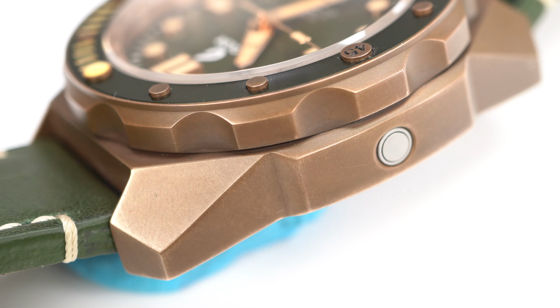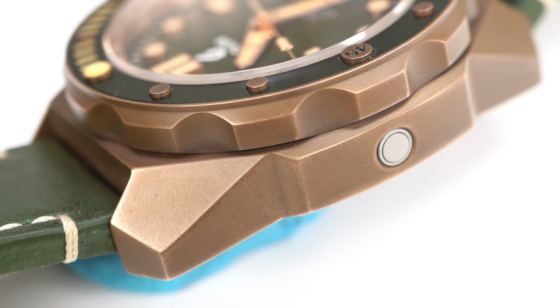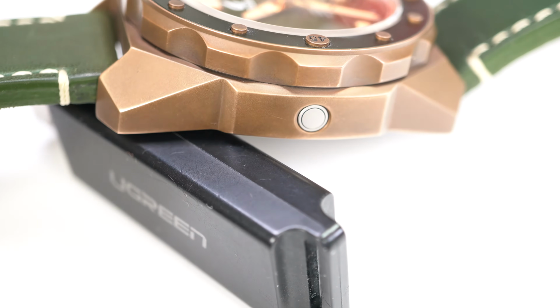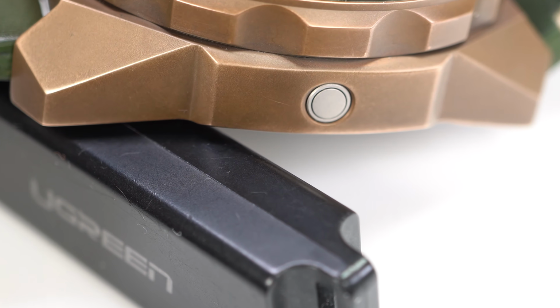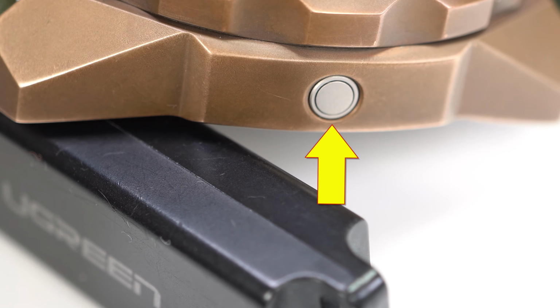I like the modern, compact, angular design of the case. I'm deducting a point for the helium escape valve, which aesthetically is quite ugly and jarring. Had the helium escape valve also been bronze, I might have given it a pass.